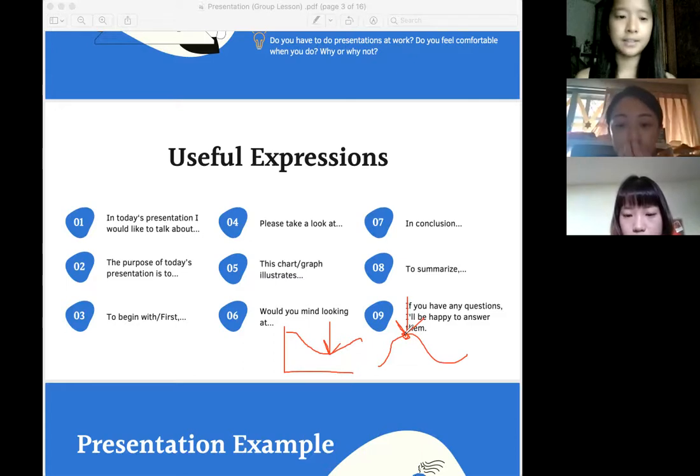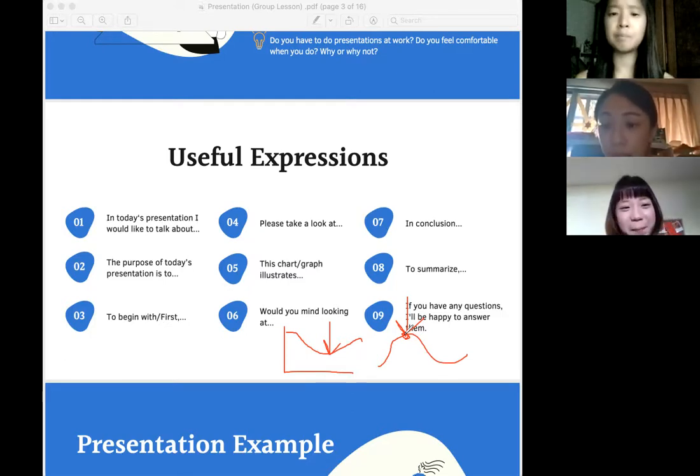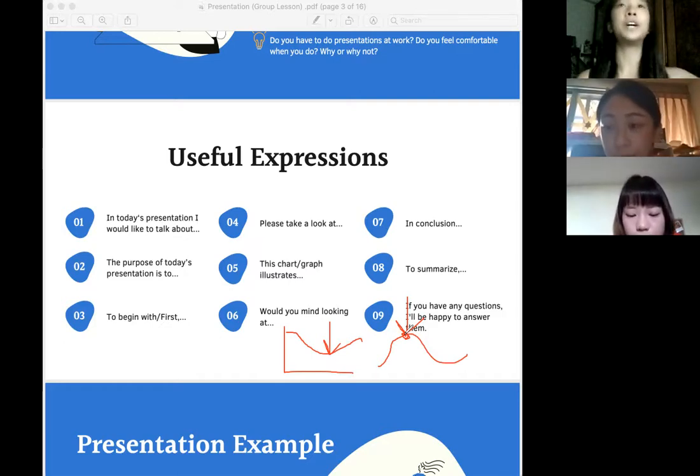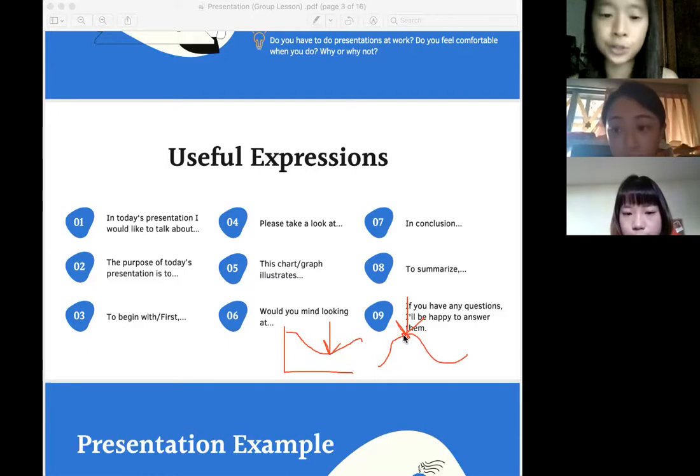Seven, Steffi? In conclusion. Okay. So in conclusion, we would always have a conclusion here. Sometimes it's talking about the same thing as the introduction. So here it's like, in conclusion, this is about my rabbit and why I love her, or something about her. That's the conclusion.